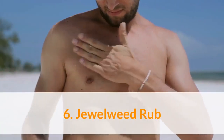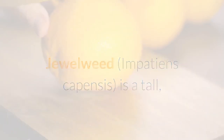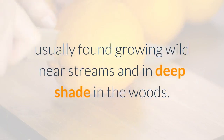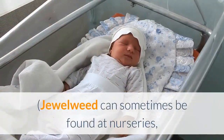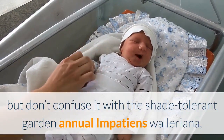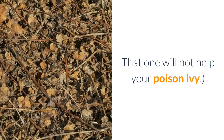6. Jewelweed rub. Jewelweed, Impatiens capensis, is a tall, stemmed plant with orange and yellow trumpet-shaped flowers, usually found growing wild near streams and in deep shade in the woods. My family keeps a batch of this handy during poison ivy season. Jewelweed can sometimes be found at nurseries, but don't confuse it with the shade-tolerant garden annual Impatiens walleriana, also known as Busy Lizzie. That one will not help your poison ivy.